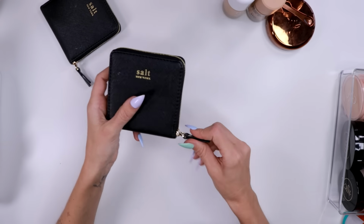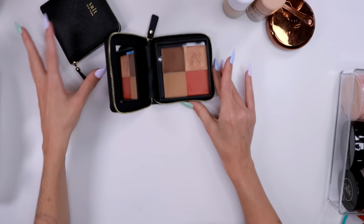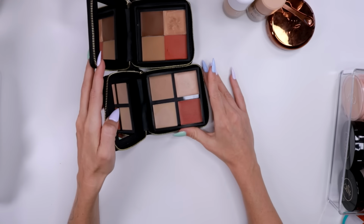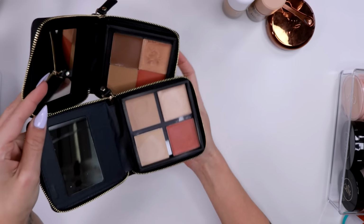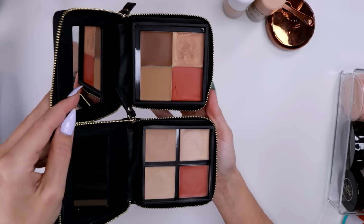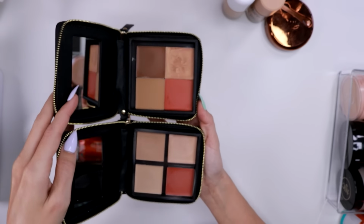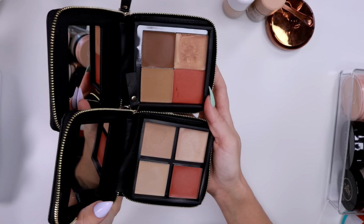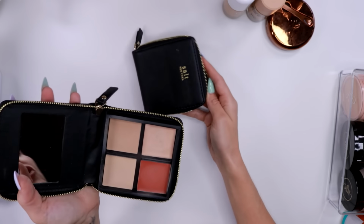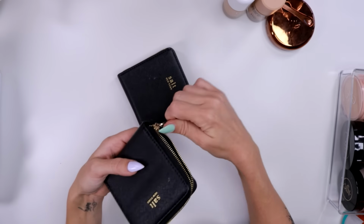And then the last ones that I have are from Salt. So I have two of these with the tints and the bronzers and everything. I don't use this as much as I should, if I'm gonna be totally honest. This isn't really how I do my makeup. When I used to work as a makeup artist, I did use a lot of these cake ones for makeup on others. It's great for doing makeup on others. There's nothing wrong with this kind of way to do your makeup or this kind of formula.